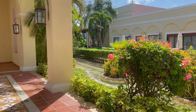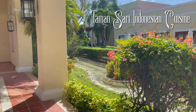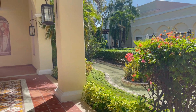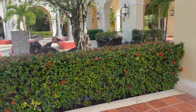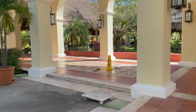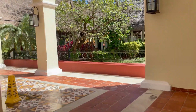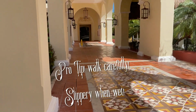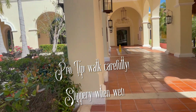Over in that corner is the Indonesian restaurant, which is honestly more like Thai. It's really good. Greg and I really enjoyed that one last time we were here. You do have to be really careful because if this area gets wet, it is super slippery, so just FYI.